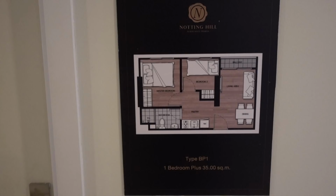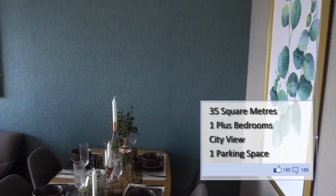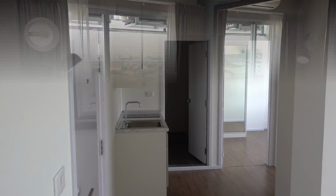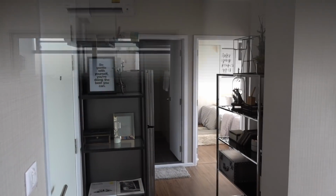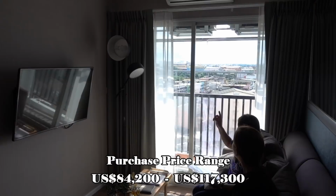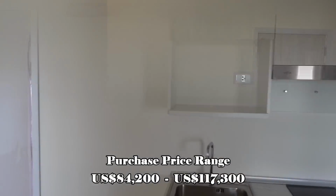The second and final condo that we could view is considerably larger at 35 square metres. They're marketing the condo as a 1-bedroom plus, so you can either have a second bedroom, but you'll only be able to fit a single bed in there, or you can have the second room as a study. The range for the purchase price of this condo is between 2.8 million and 3.9 million baht. And again, the condo's location in the building will determine the price.